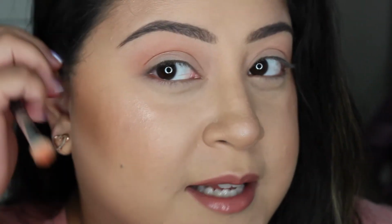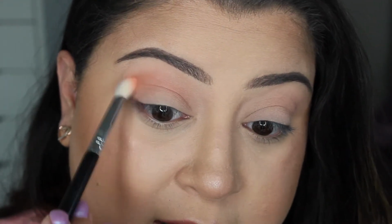So this one has a very light coral sheen to it. It's not super sheeny, but it's a nice transition color in my opinion because I just love pinkies and corals in the crease. It looks really nice and natural.